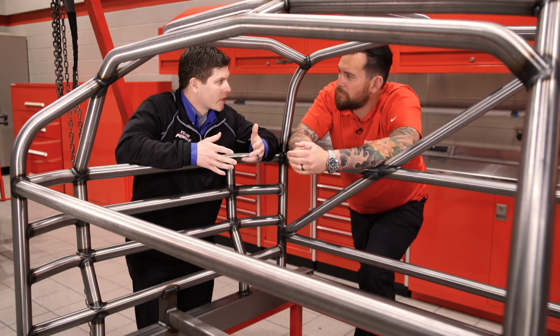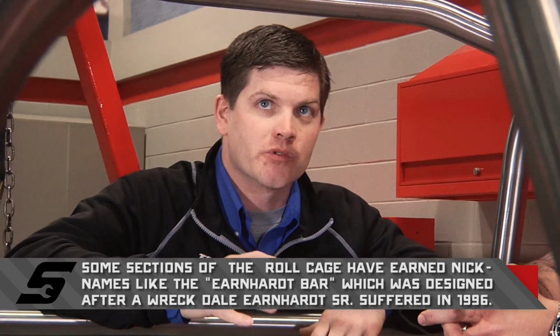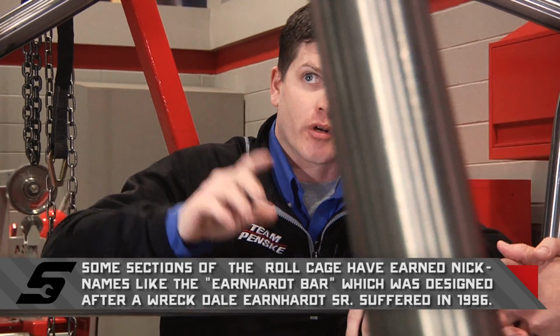What we have here is the center roll cage. NASCAR is really worried about safety, so all of these center sections are all the same between each of the teams. They have all the same roll hoop structure, door bar structure, and halo structure around the driver to keep them as safe as we can.